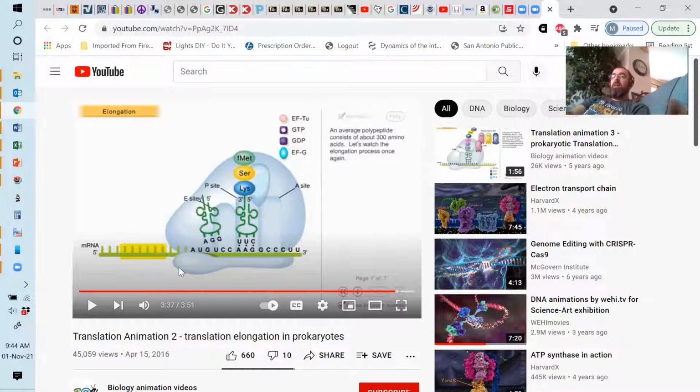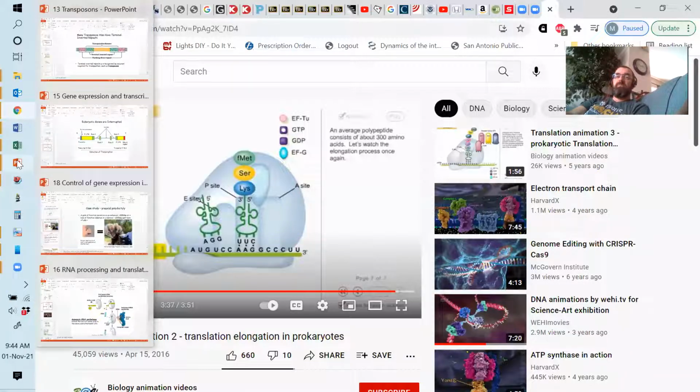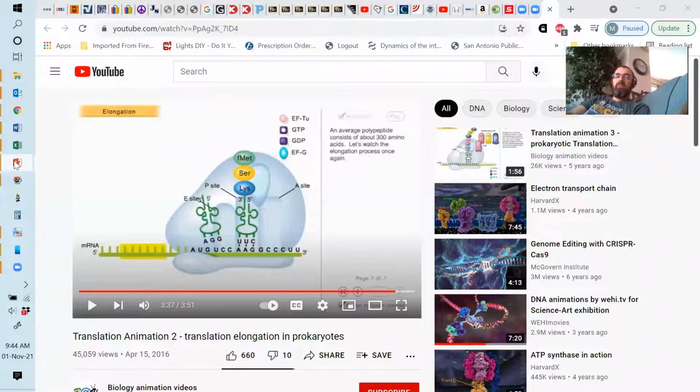And in terms of elongation, translation is pretty much the same between eukaryotes and prokaryotes. The initiation, however, is different. Let's go back here.